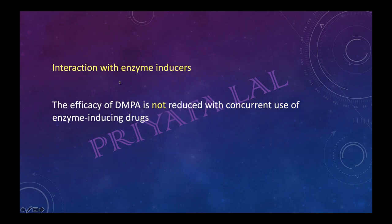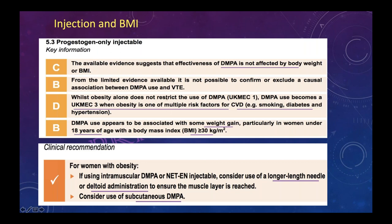Okay. Now, interaction with enzyme inducer, very good. We are very happy because injections are not affected by use of enzyme inducer. This part you have to remember by heart. Then injection and BMI. Okay, so usually effective, this is from obesity guideline.